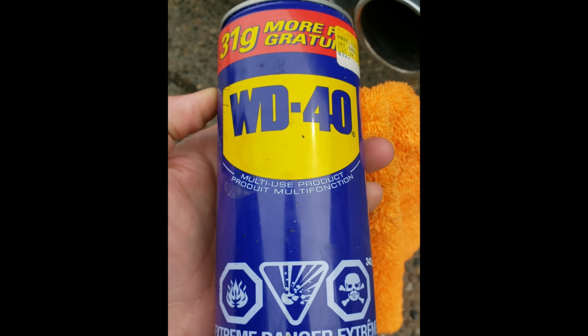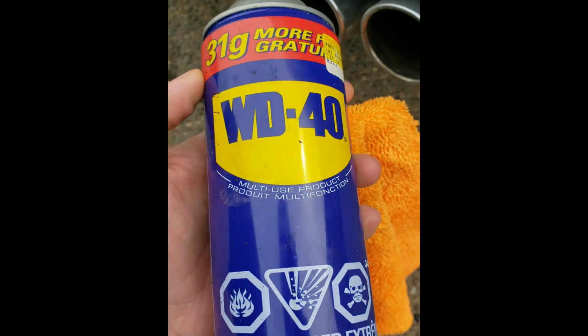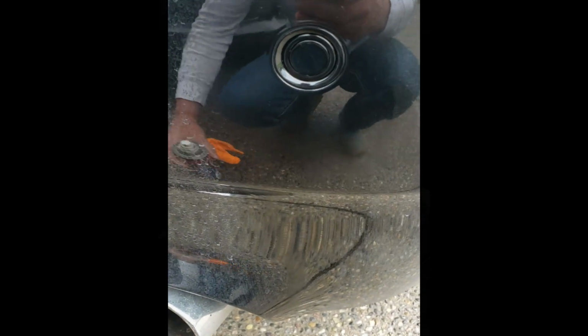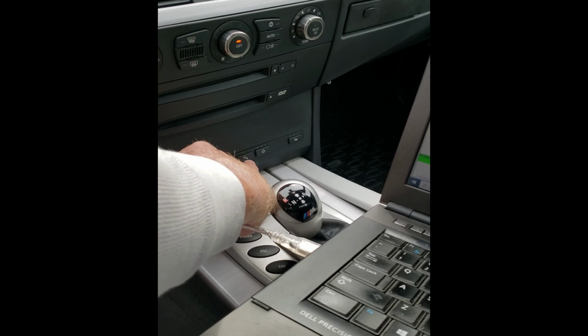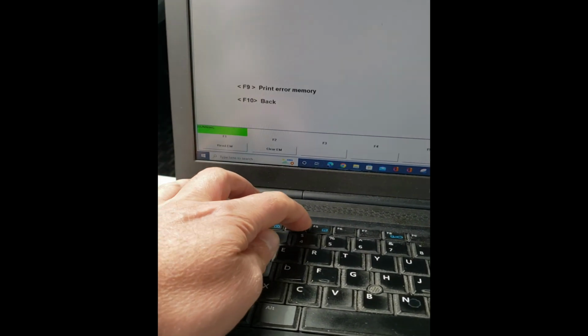We're going to try spraying it with some WD-40. It seems to work for some people, so we'll actually give this a test and see what it'll do. Spray it on and wipe it off. Right, see if that did anything. Okay, so still in fault. If we turn it off now, back on, still have a fault.